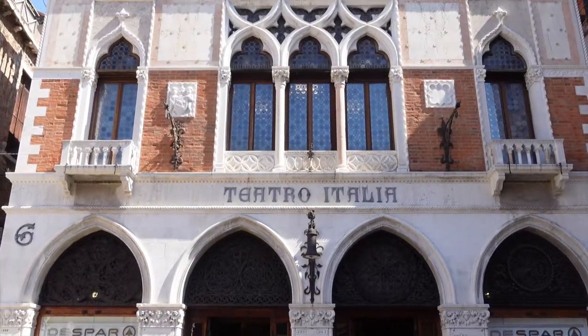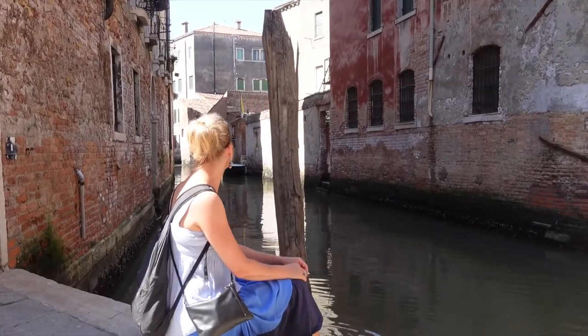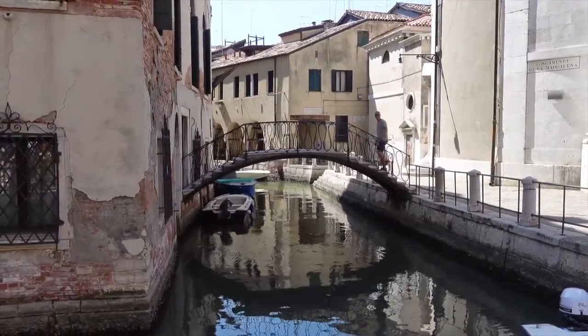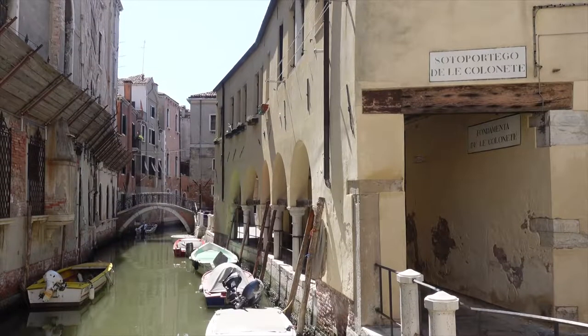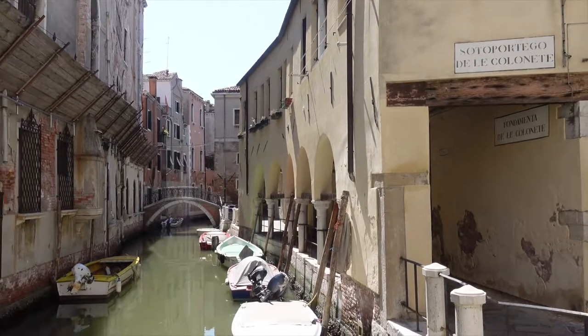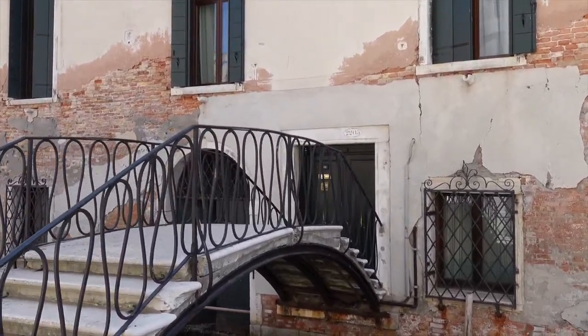This is a grocery store. I mean, come on. Not the clear water that we had at Lake Bled. This is the entrance to somebody's front door. Pretty neat.